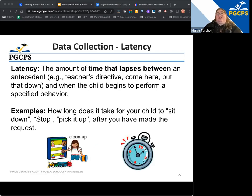An additional type of data collection is latency. And this is the amount of time that lapses between an antecedent and when the child begins to perform a specified behavior. And we'll talk in a couple slides about what an antecedent is. But you want to know, when the teacher says, okay, get your book out, how long it takes for the student to actually get the book out.